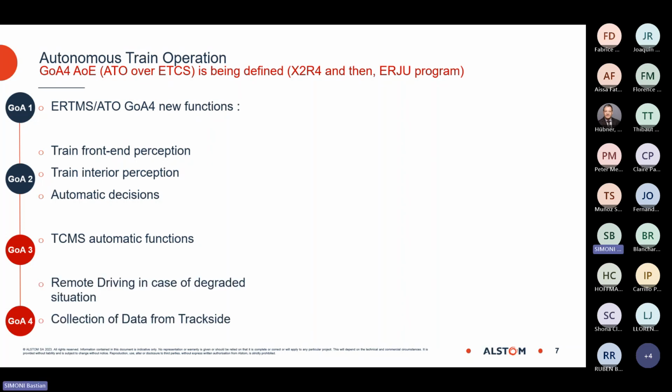And of course, other devices that are not part of the ATO world, but that are necessary for the use cases, like the remote driving in case of degraded situations. So maybe we have a pool of drivers that are trackside with some kind of remote control desk, and that can take over the control if there is a malfunction of ATO, for example, or a disruption on the operational scheme. This is something that we discuss a lot with the users.